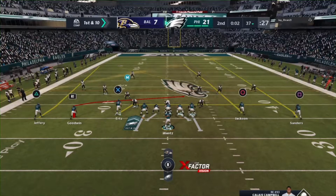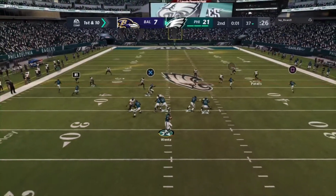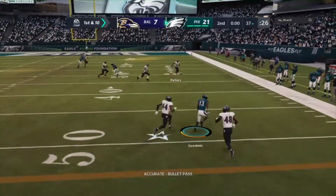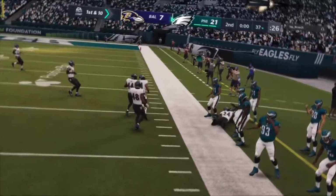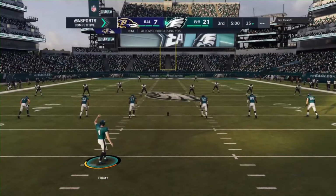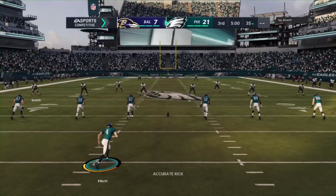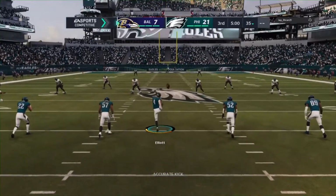Time for a final kneel down or a safe run, and then they can head to the locker room with a lead. Yeah, or they can even run a screen. You know, something they feel is somewhat safe that might actually pop and turn into a big halftime and what's already a 2-touchdown game.